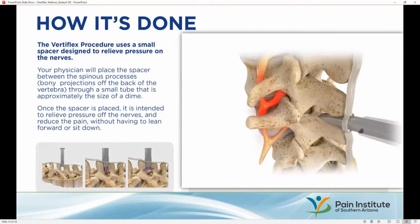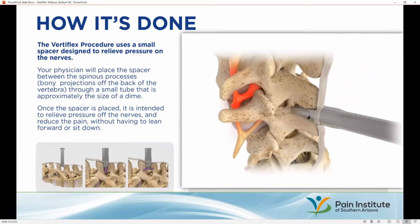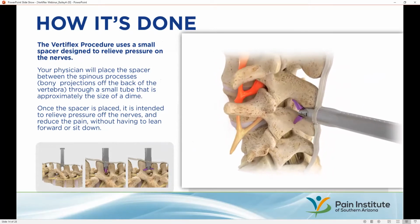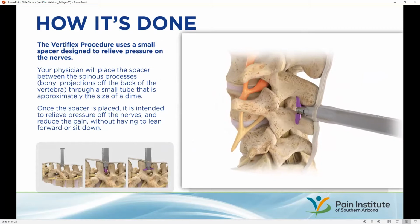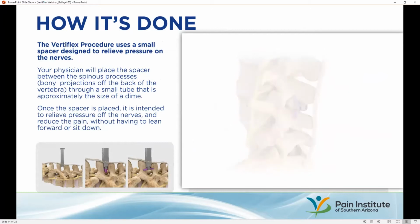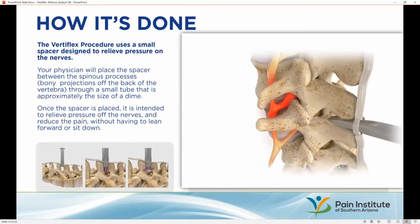So how was it done? As you'll see on the right, there is a device going in. It's placing the Vertiflex device, which has these wings that come out to fit in between the spinous processes and keep that space open. And that's going to repeat over there.